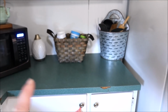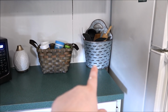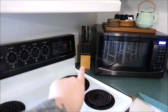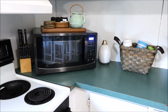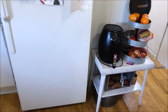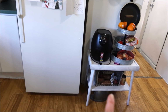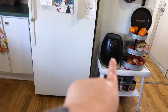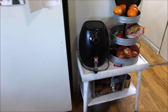The basket is from Dollar General. That is from Hobby Lobby. Only spent $15 on it, half off day. And then that was given to us by a family member, so that was free. And there's her little tray with our fruits and veggies on it and her bread. And then down there is our potatoes and our air fryer that we use all the time. My mom bought that for me for Christmas one year.